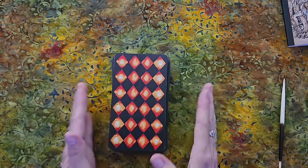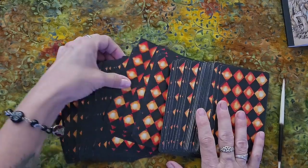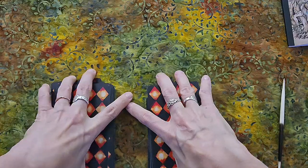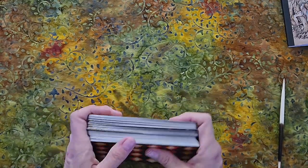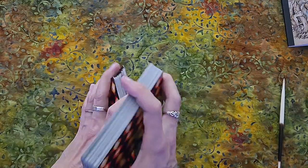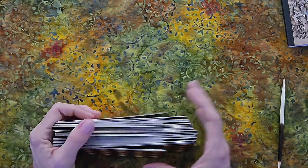Shall we? Oh, I didn't show you guys the backs. Look at these. So cool. Aren't they neat? Shall we shuffle and maybe do a 3-card draw? I think let's do it. Why not, right? It'll take me a minute because everything's in order. And I didn't get the town out, so if we get the town, well, we'll figure that out if it happens.